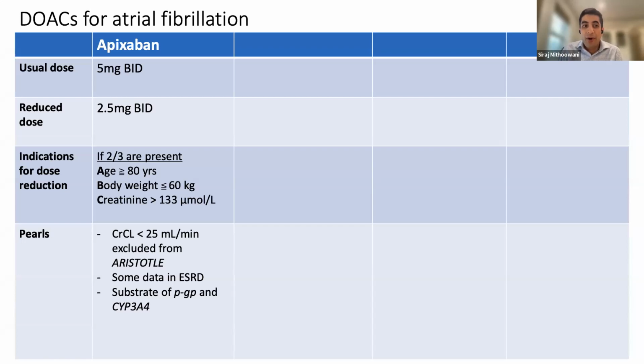Anticoagulant dosing is surprisingly complex. I think we take it for granted how complex the dosing regimens actually are. The tricky thing is that there's a usual dose for all these drugs, and then there's numerous different reduced dose regimens depending on whether you're treating atrial fibrillation or VTE. And how you qualify, so to speak, for those reduced dose regimens depends not only on the indication for treatment, but on a number of other criteria that differ by individual drug.